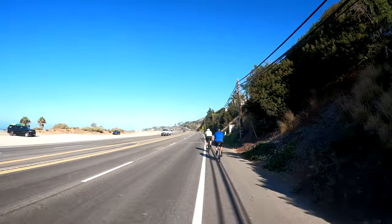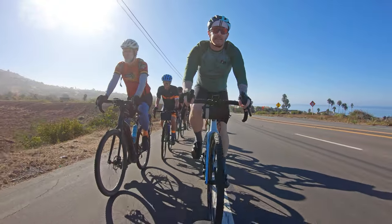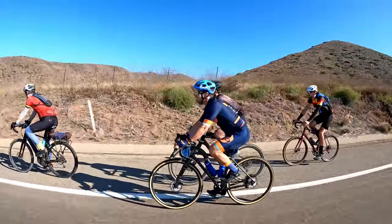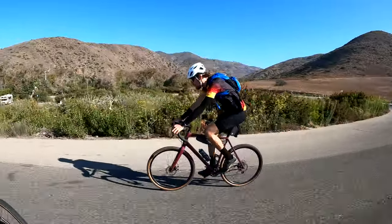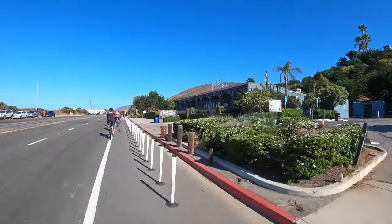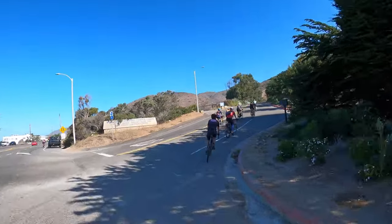Starting out on PCH, a good way to hammer out the miles, hopefully beat the heat. Not a weatherman. The first 7 miles never take you over 200 feet above sea level, but it's undulating nonetheless, soon crossing us into Ventura County, caught between two climates, with the heat from the mountains and the breeze touching us from the coast. Coming up early on the lunchtime spot Neptune's Net, signaling our turn onto Yerba Buena Road.